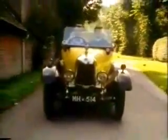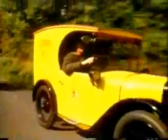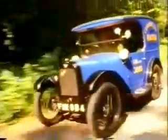The working life of this commercial traveller's van started when only one household in 50 owned a car. Home delivery from high street shops created a need for a really light general tradesman's van that would never be expected to travel much beyond the parish boundary. The little Austin 7 was the perfect answer.